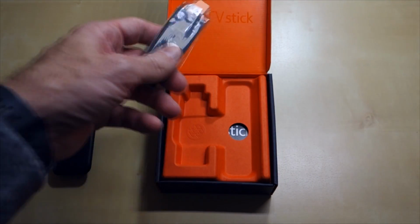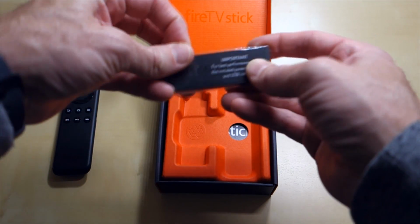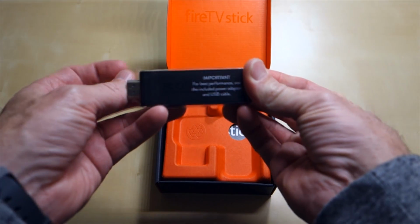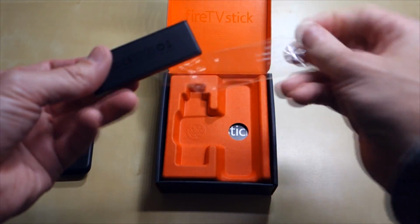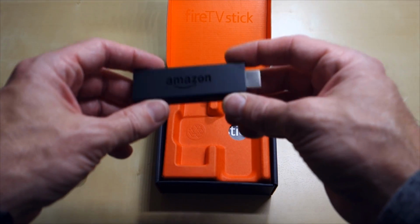As far as the device itself, important: for best performance, use the included power adapter and USB cable. Otherwise, it probably isn't going to work. Not said there, but that's implied. As far as form factor, very slim, very sleek.